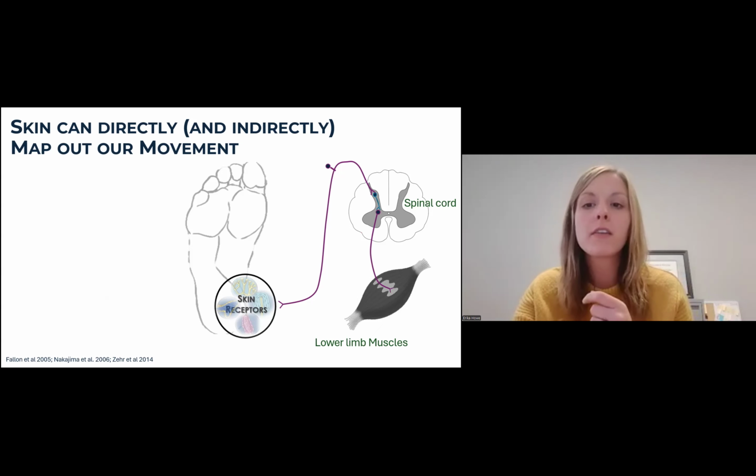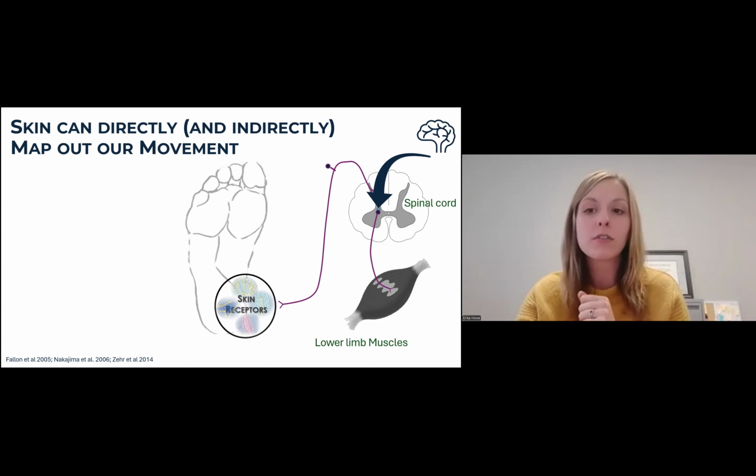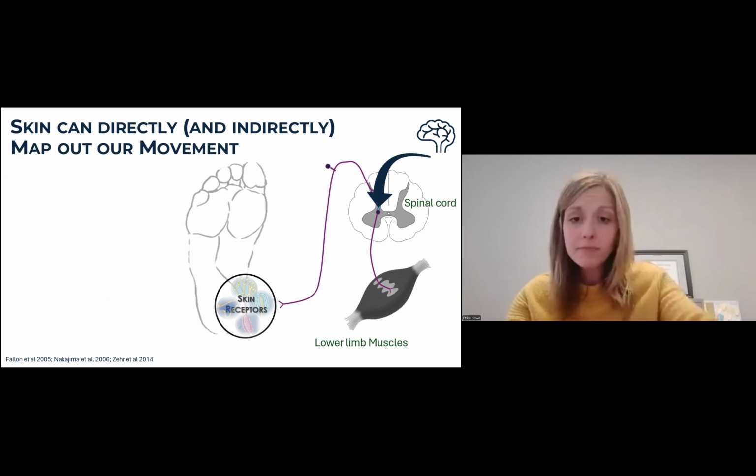And of course, we normally think of our movements as commands from our central nervous system for volitional or voluntary movement, right? My brain says I want to grab this cup.